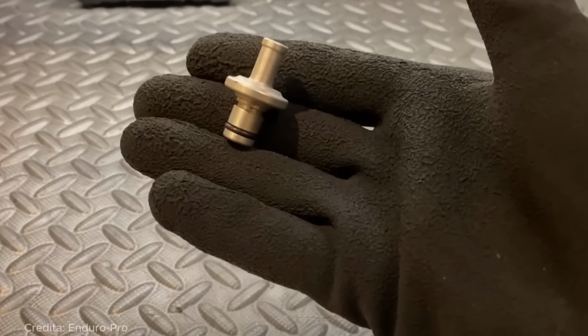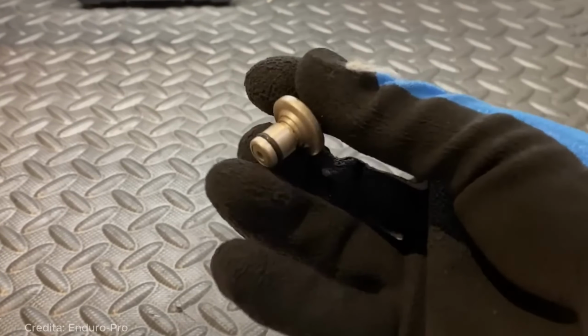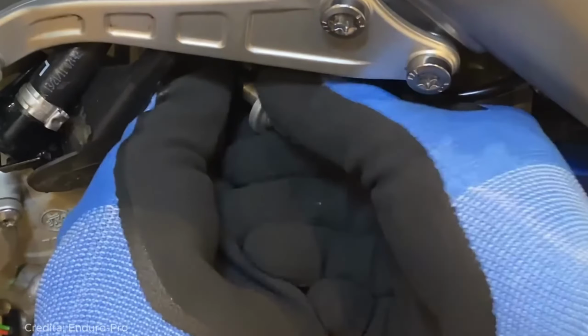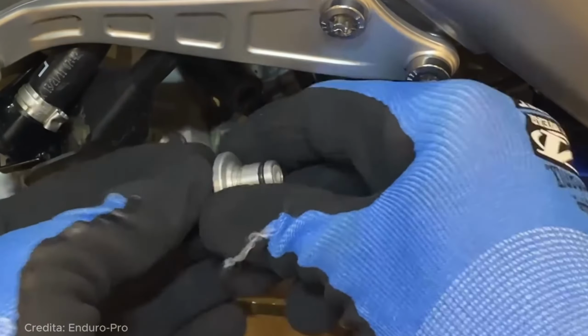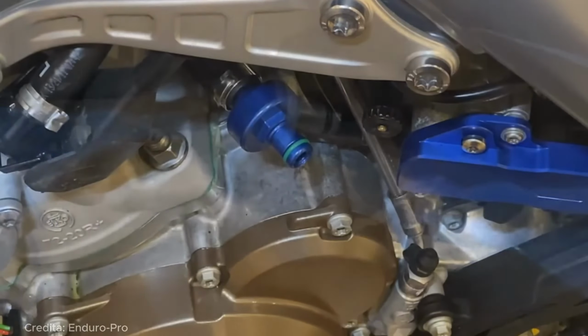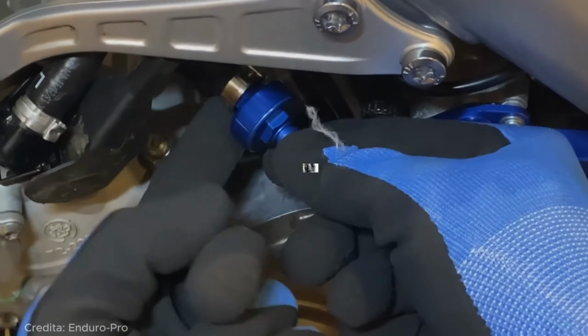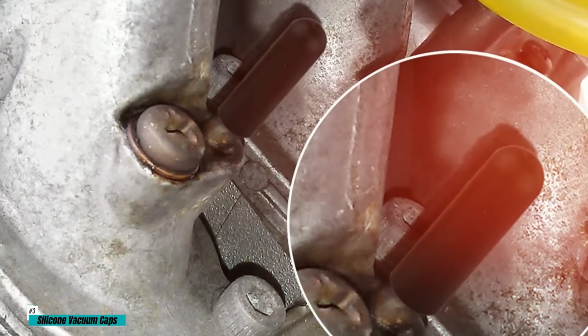Bonus. Many quick disconnects also have auto shut-off valves, which means no fuel leaking out once you separate them. It's the kind of upgrade that feels like it should have come from the factory. Not flashy, not expensive, but once you install one, you'll wonder how you ever lived without it. Number 3. Silicone vacuum caps.